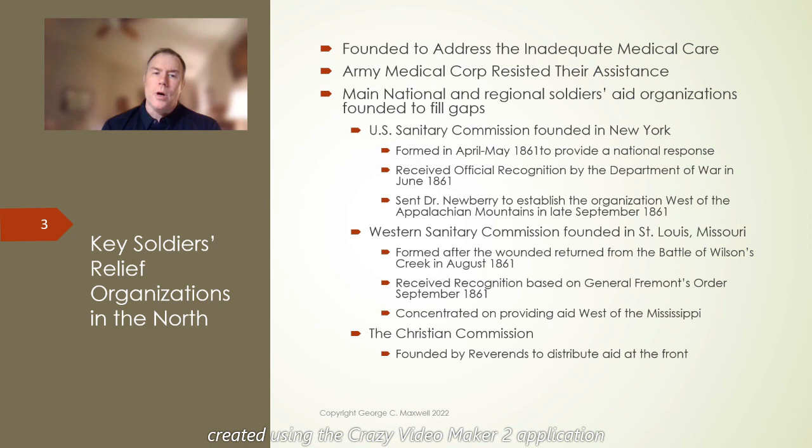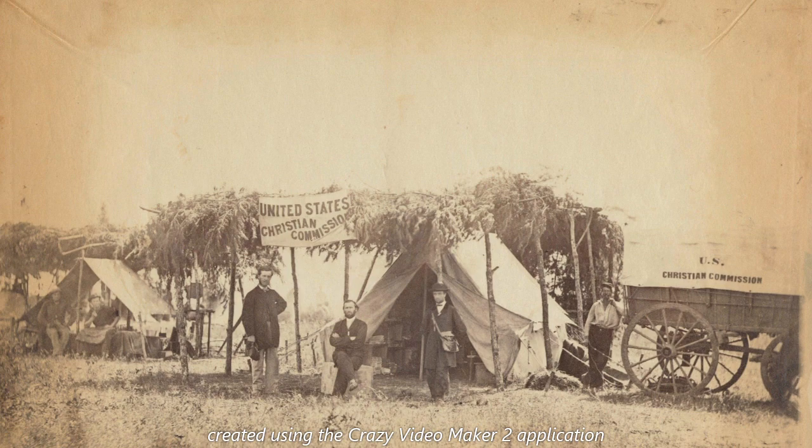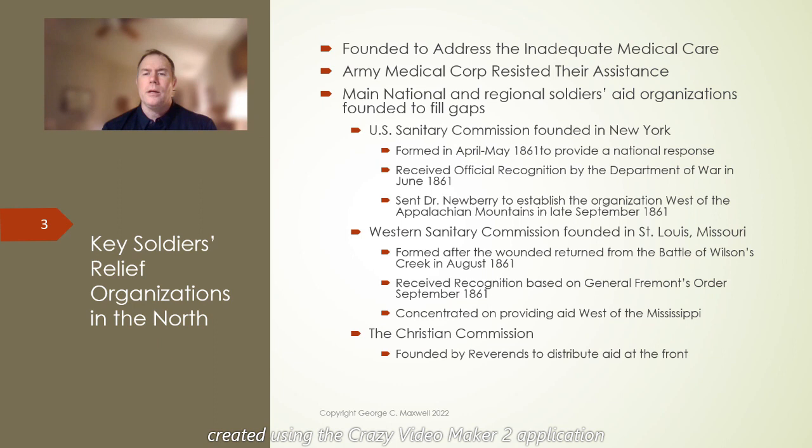The third one was founded slightly later. It was called the Christian Commission. It arose from the Young Men's Christian Association movement, which had been a recent religious movement, and they founded their Christian Commission in 1861. At first, it wasn't founded to provide medical aid. It was instead founded to focus on administering the spiritual needs of the Union soldiers, distributing Bibles and pamphlets and the like. And it was mainly done by volunteer reverends, ministers, and other churchgoers. It wasn't until mid to late 1862 that they began to change their focus and started to distribute medical aid to the front using their volunteer organization.